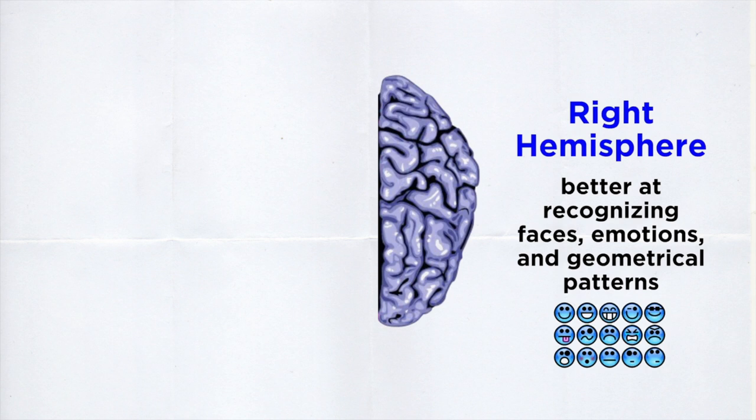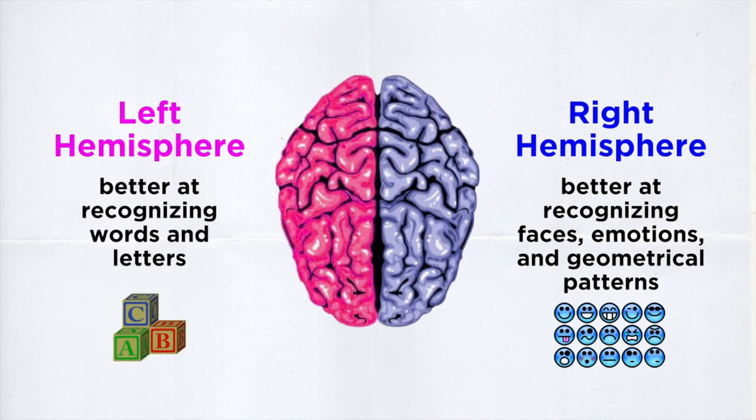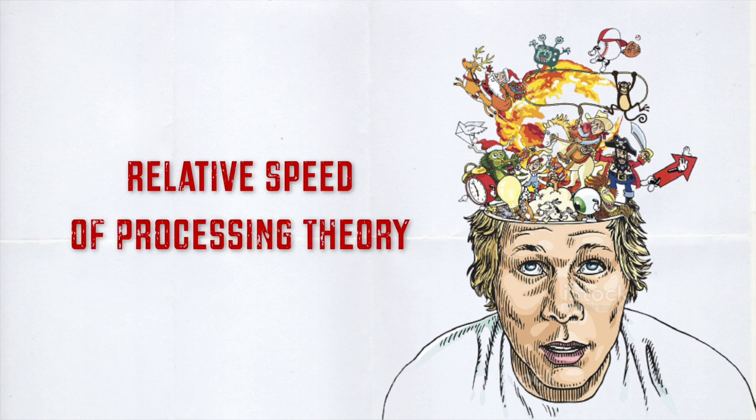Your right brain sees the color, but your left brain must engage to remember not to read the word. This theory, also called relative speed of processing theory, suggests that there is a lag in the brain's ability to recognize the color of a word, since the brain reads words faster than it recognizes colors.